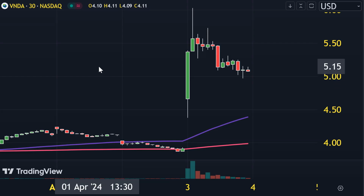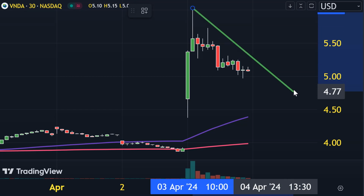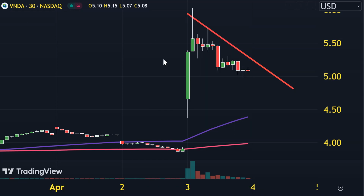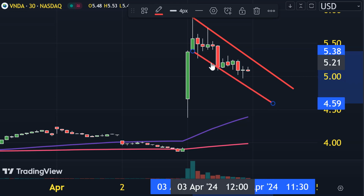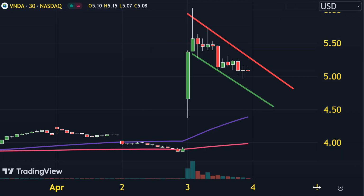Next one, VNDA, and a nice pattern here. So let's just get right to drawing in this pattern. And for those of you that like these situations, and I'm sure you're going to want to, maybe you're already aware of it, but if not, you should definitely be aware of it. Let me adjust that down a little bit. So red for resistance, and then let's get the downwards channel part of it. So green for support, and maybe just to make this easier to see.